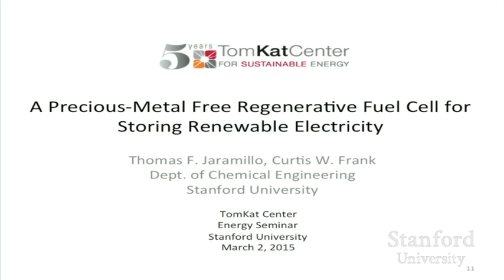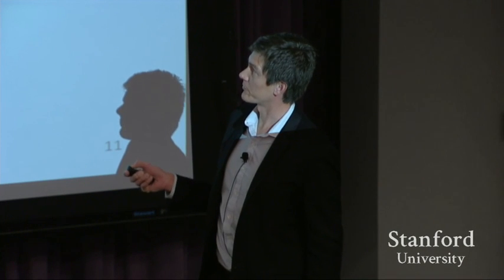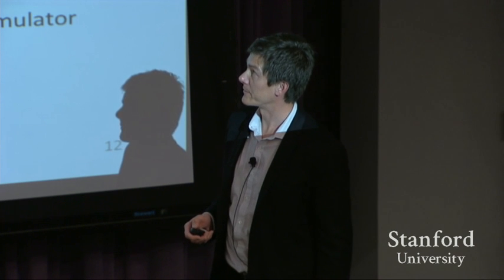Our role in this TomKat project is not so much on the production of electricity, but the storage of electricity. So what I want to talk to you about is our effort through our project to develop precious metal-free regenerative fuel cells for storing large-scale renewable electricity. And this is the idea.